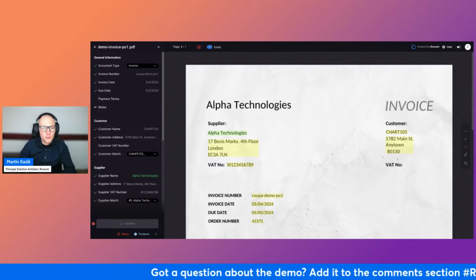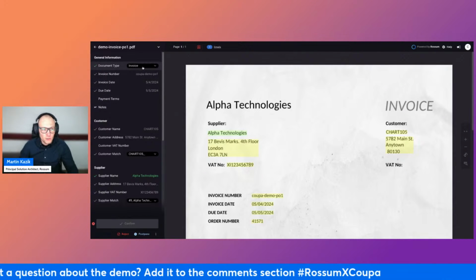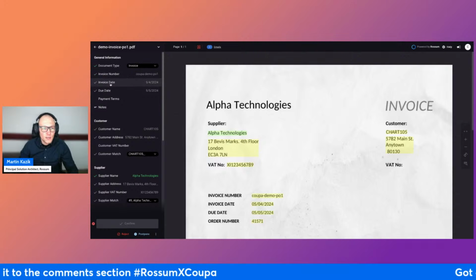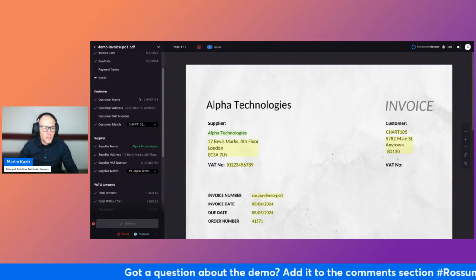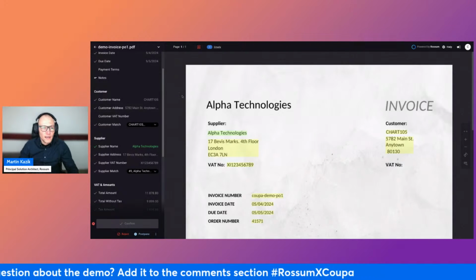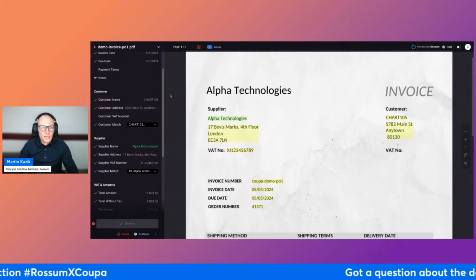So it's either invoice or the credit note. In this general information section, we have other fields like standard invoice fields: invoice number, invoice date, due date. These are, of course, mapped to Coupa, and then they will be transferred there. The next two sections, customer and the supplier, are directly related to the master data that we replicate from Coupa.